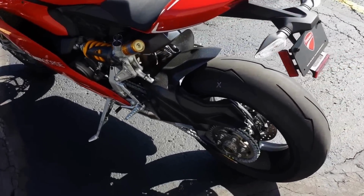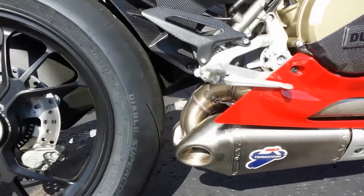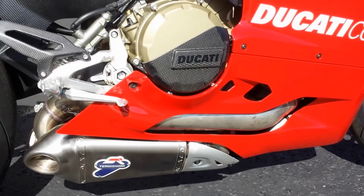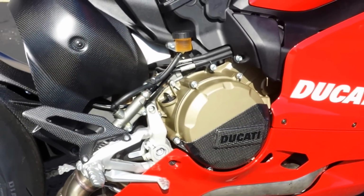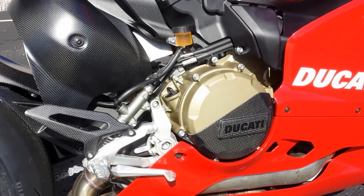It also comes standard with a full Termignoni exhaust. This is a full exhaust here. Absolutely gorgeous. Titanium conrods are inside of this motor. That separates it from a normal Panigale or Panigale S.